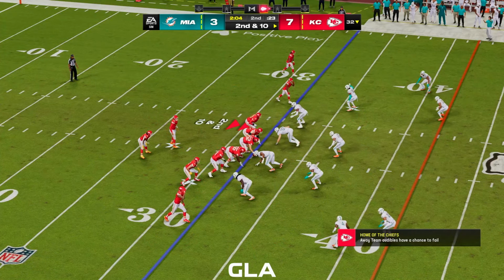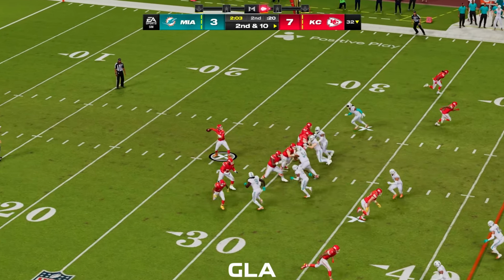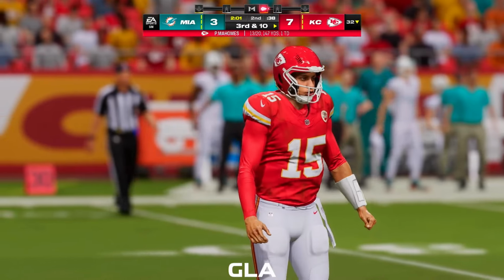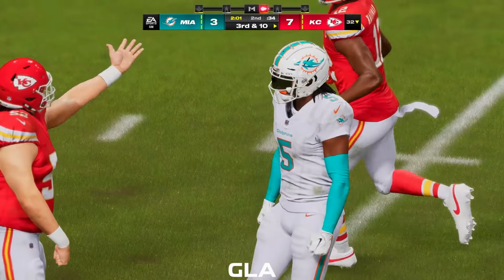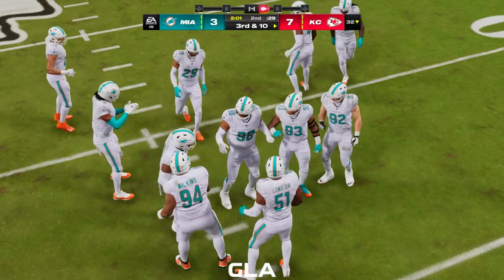Second and 10. Now it's Mahomes again, and his throw here is incomplete. Nice back-to-back plays defensively. They're stacking momentum now. One incompletion, two incompletions. They're going for more.